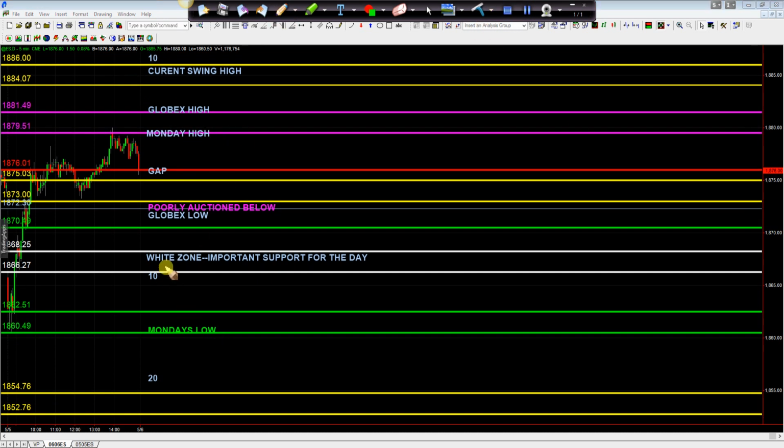So I'll take a long here, a long here, and a long at 1854, all three zones below. I am cognizant that we're poorly auctioned below, but I would still expect counter rotations. Now, if I get to the white zone and we just slice right through it, I'm going to want to see tick divergence in the zone below on 1 minute, in the zone, not out of the zone, in order to take the trade.